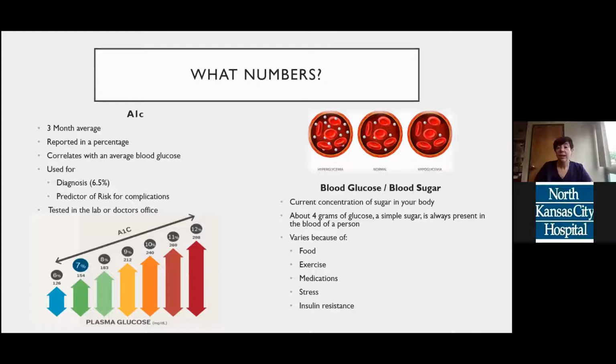Right? The next is blood sugar or blood glucose. These are the same things. It's just, scientifically, sugar is a crystal that forms outside the body, like sugar that you put in your tea, right? And glucose is actually a different form of sugar that's in our bodies, and that's the breakdown of carbohydrates. So carbohydrates all get digested in our stomach and they turn into sugar. Okay, and so when you check your blood glucose, that is your current concentration of sugar in your body.